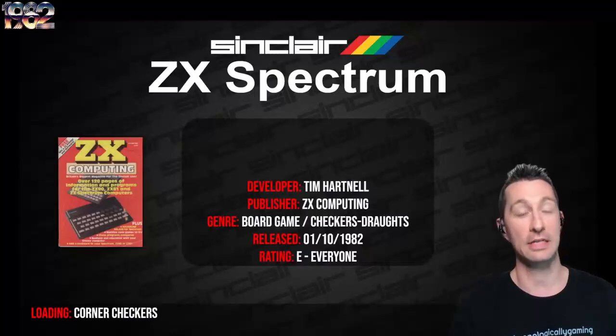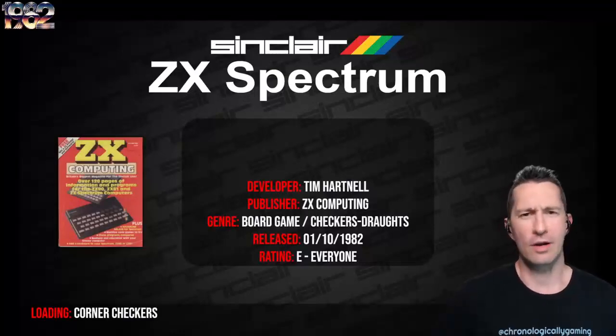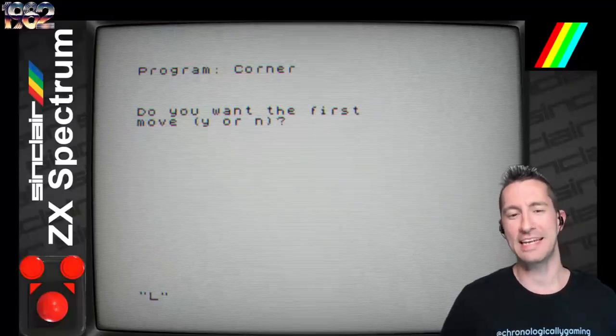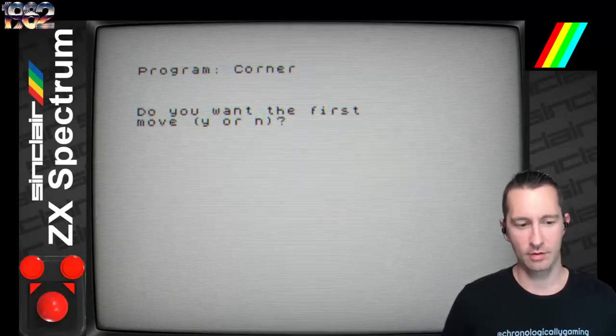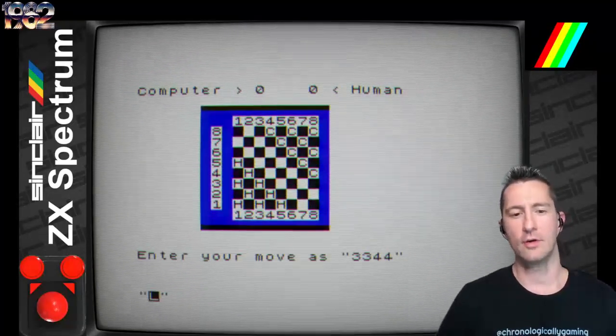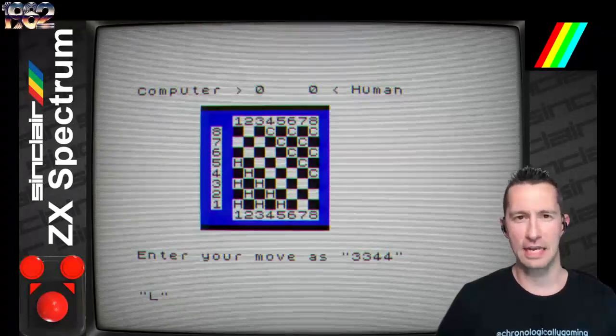This is by Tim Hartnell, published by ZX Computing. Whenever you could type it in October 1982. Do you want the first move? Yes, yes we do. Oh, interesting. No, wait, it's actually Corner Checkers.